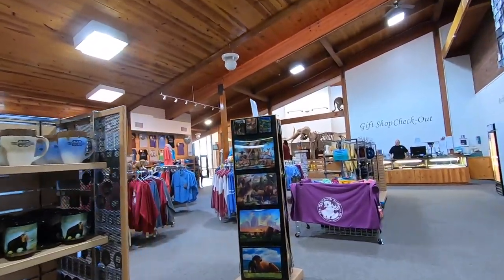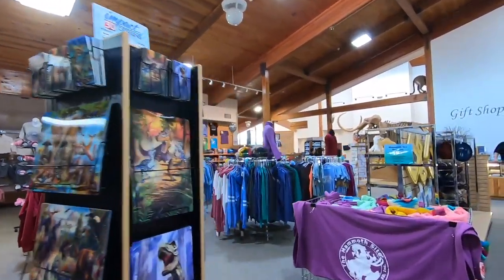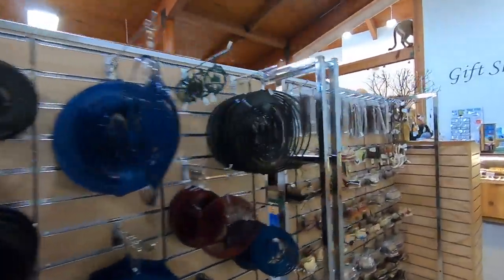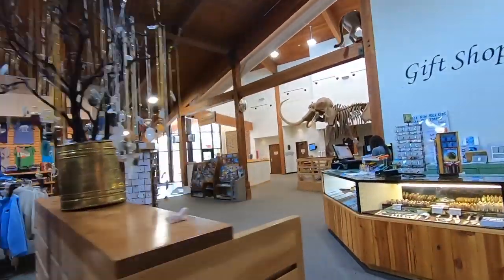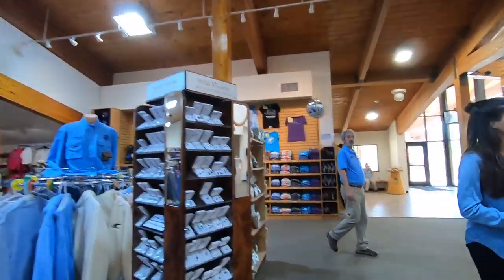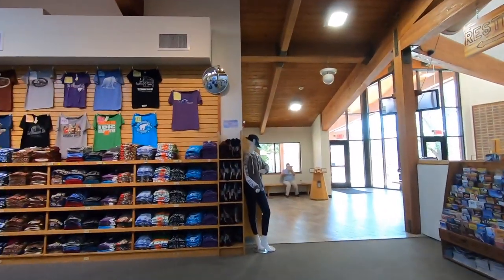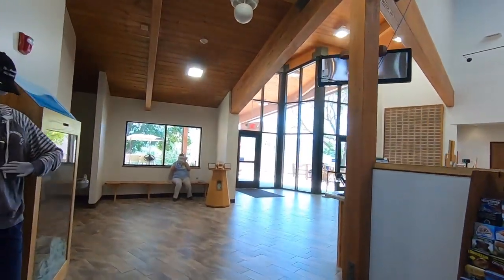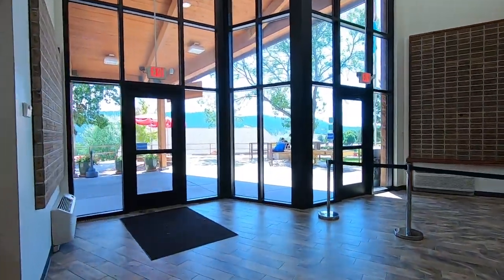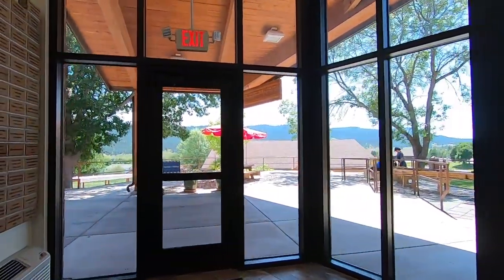Gift shop, t-shirts, memorabilia. It's well worth the support of the museum. They call it a mammoth site. It's got to be like a museum. Actually, an active one. Very active dig site, all covered in. Look at this building. There's been serious donors and money put in here.